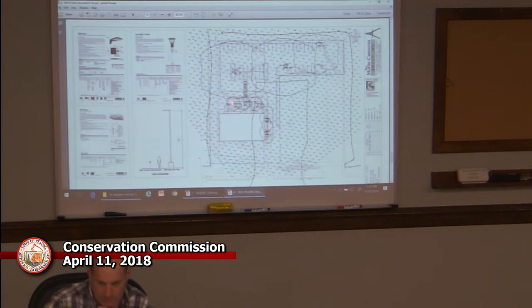The other lights here, there's three bollard lights, 1, 2, 3. This is to light the walkways in this area, and then building mounted lights over here. So that's all the lighting that's shown on this plan.